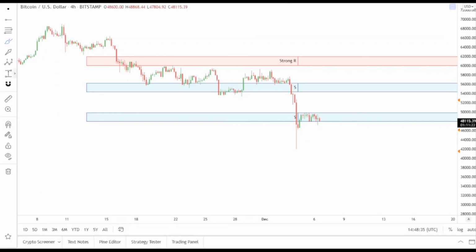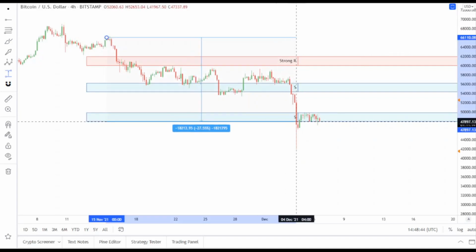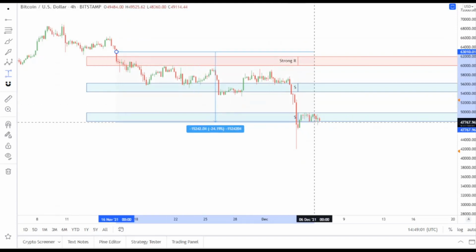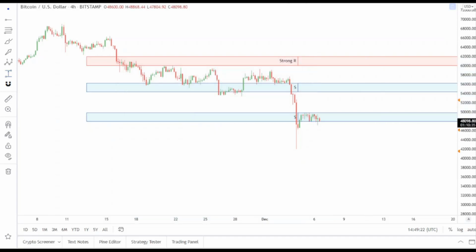As you can see, depending on where you entered from the 618 golden zone, you had over 25% profit. However, as I said, from $63,000 all the way to $48,000, we had over 20% profit. So that's around 230%, with 10 times, 5 times leverage, over 115% profit in about 2 weeks. So these are the old levels, and we've got completely new support and resistance lines.